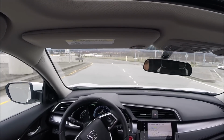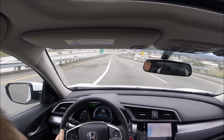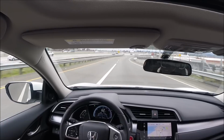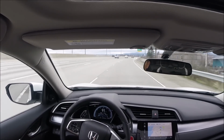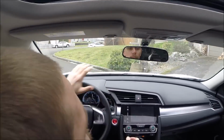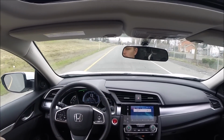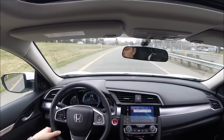And I can't keep going any faster because I'm going to run out of road. Alright. Nice. Straighten out. Alright, 20 or 19. Well, whatever. Close enough. Shifted a little early. There, but 18, 19, 20, floor it.